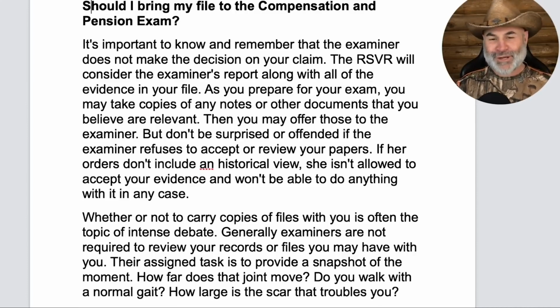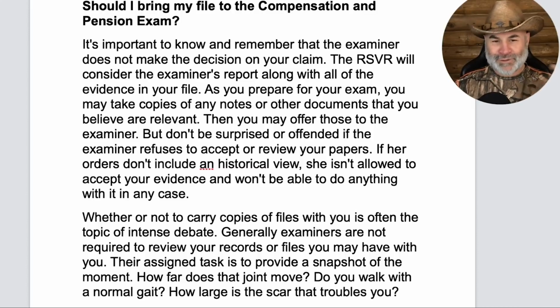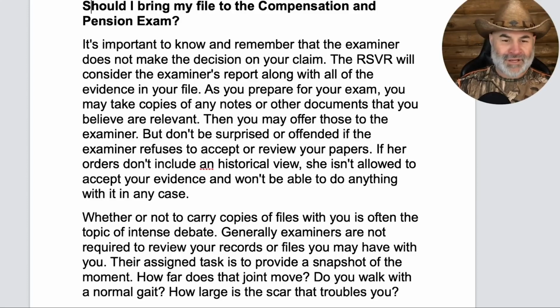So it's important to know that the examiner does not make the decision on your claim. He's playing the role of the doctor, and he's acting on behalf of the rater. The rater will look at the examiner's report along with any other medical evidence that you submitted. So as you prepare for your exam, you can bring in documents that you think are relevant.